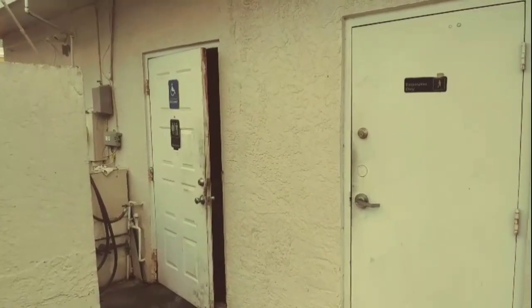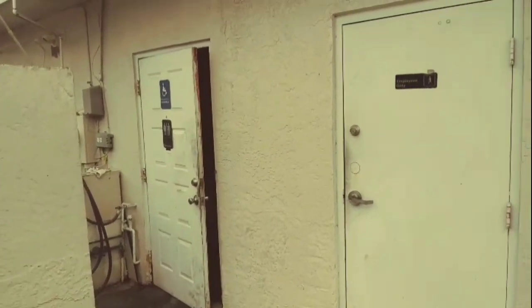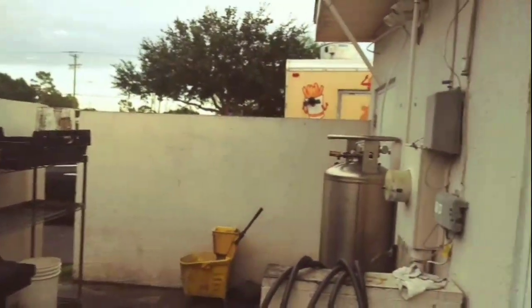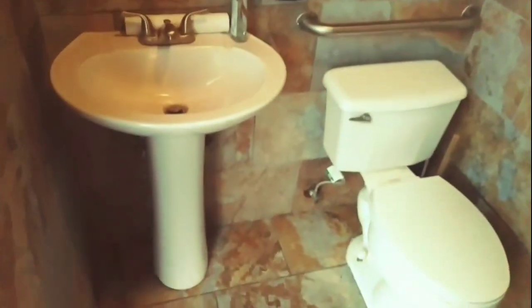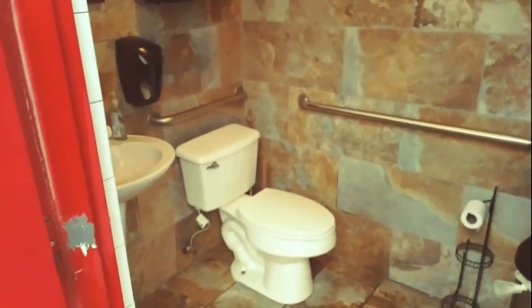Welcome back. I am at Matt's Red Hots. That's Estero, Florida. And the restrooms are actually out back. Kind of looks like maybe a gas station setup scene. I don't know, I'm kind of scared of this. Oh wow. Wow. Well, imagine that. It's clean. All right. Very good. Very, very good job, guys. Shut this door back.